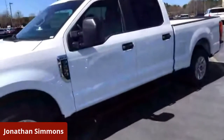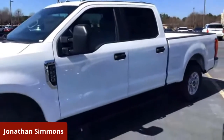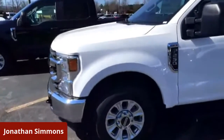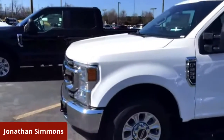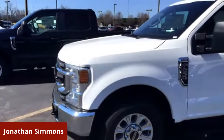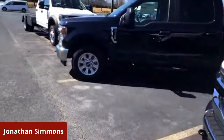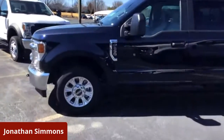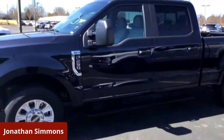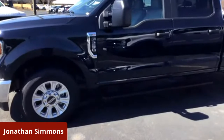Here's another one right here, right next to it. Also gas powered two-wheel drive. Dark tinted windows in the back as well to keep some of the sun load away. Both of these are powered with a 6.2 liter V8 motor. Plenty of power to tow whatever it is that you want to tow or to carry your heavy payload. And here's the same vehicle also in antimatter blue. So if you don't want the traditional white work truck, there you go. You can get it here in the dark blue.